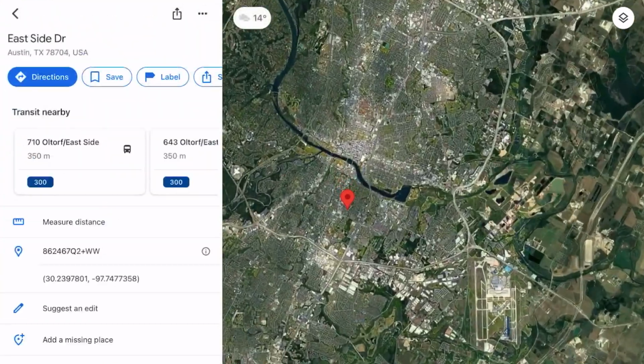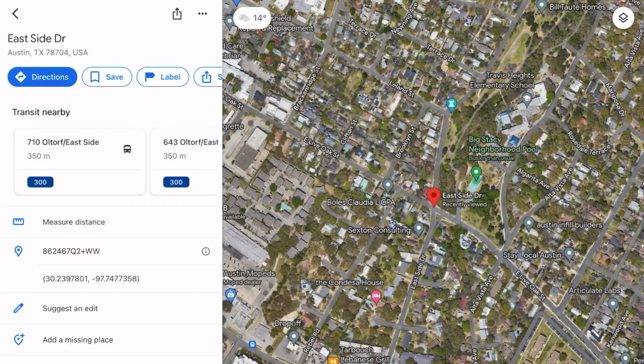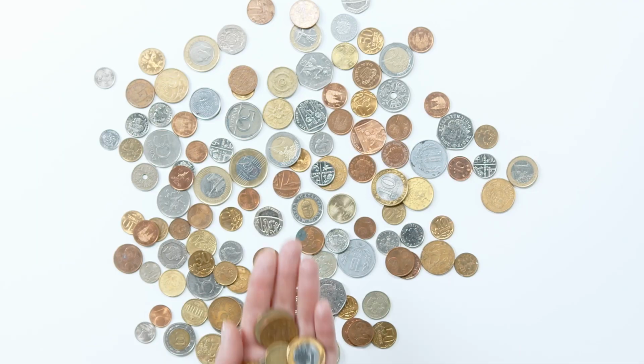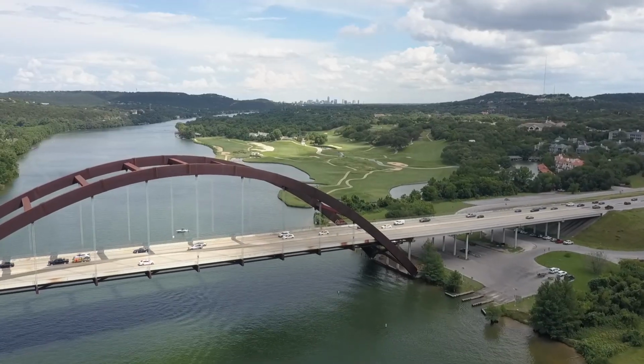Next up, we have the East Side. This area of Austin has become very developed in the past 10 years. Prior to 10 years, there were literally chickens running around the streets. Rent was crazy cheap. No one wanted to live in this area, but now that Austin is expanding, this has become a really desirable area to live in.